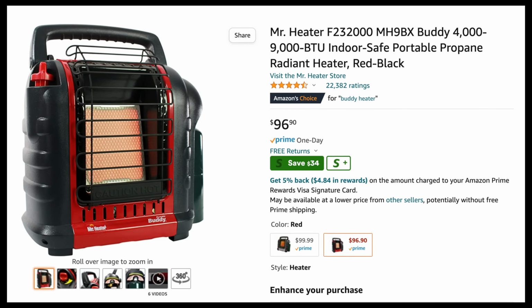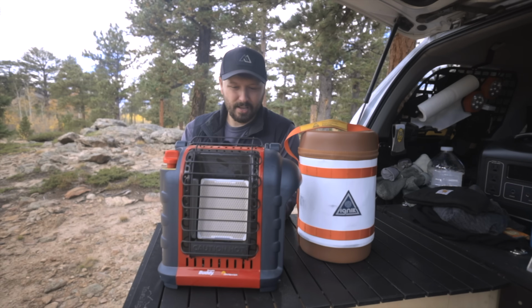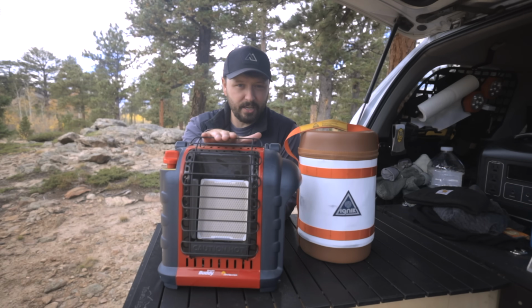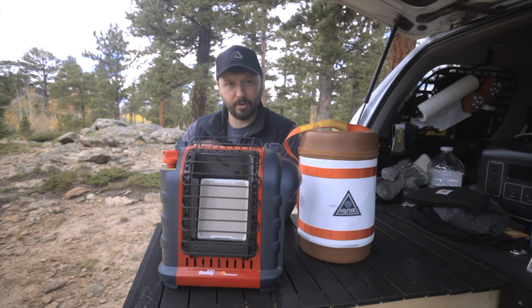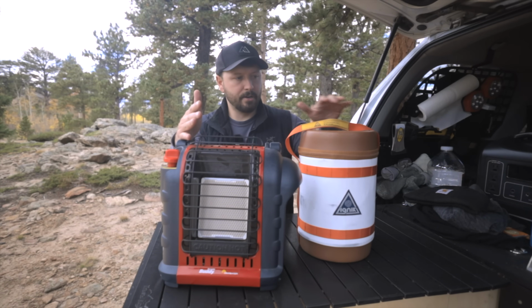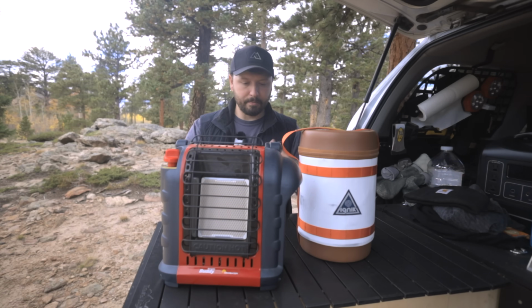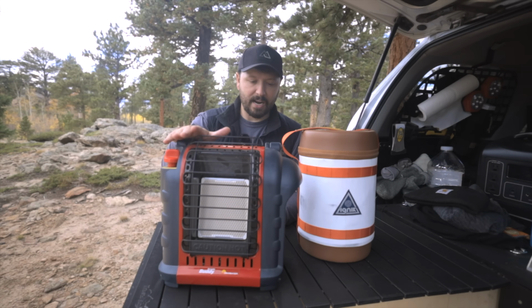Now I've used a variation of this type of heater for many years and it's been fine for me. The real downside to the buddy heater is that it produces kind of a wet heat, so you will get some condensation. This buddy heater is indoor safe. It runs off little propane bottles. You can also run it off this Ignik propane here, or even a big propane bottle if you get an adapter. Like I said, I've used this for years.